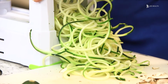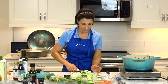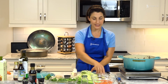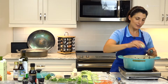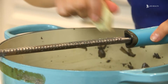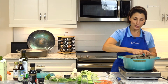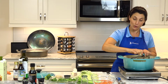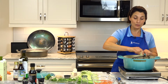And next what we're going to do is we're going to add some chopped garlic. And we're going to take a little ginger and we're going to go ahead and microplane. So this is a microplane, so we're going to go ahead and kind of grate this directly into the pot. Now it's really important that you don't burn your garlic. Once the garlic is burned, it kind of ruins the dish, so you're going to have to start over again. So just make sure you keep on stirring and your heat's not on too high.